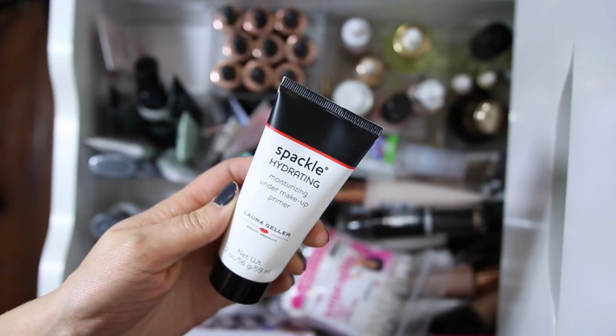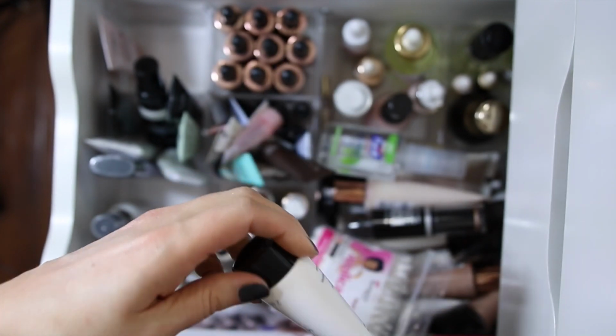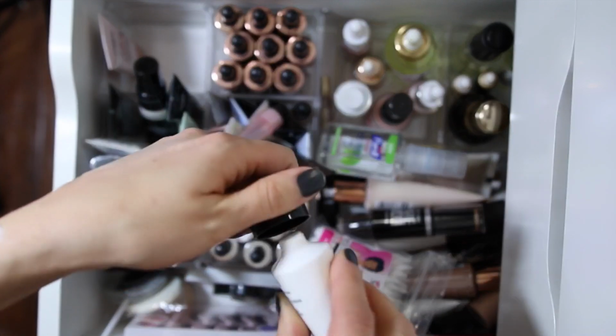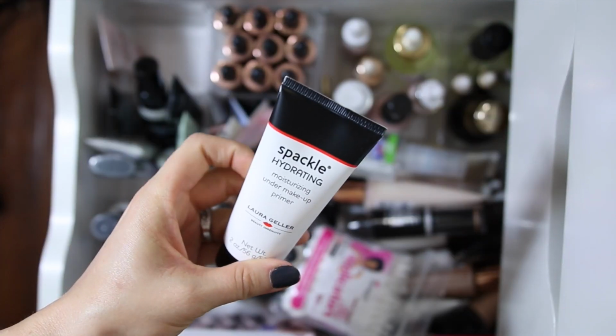This is from Laura Geller. It's a Spackle Hydrating Moisturizing Under Makeup Primer. I used to really like this. I haven't used it in so long. Let me see if it still smells okay. It's kind of like almost like a moisturizer. It smells perfectly fine, so I'm gonna keep it.